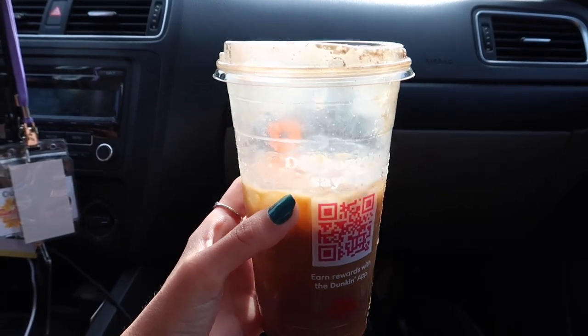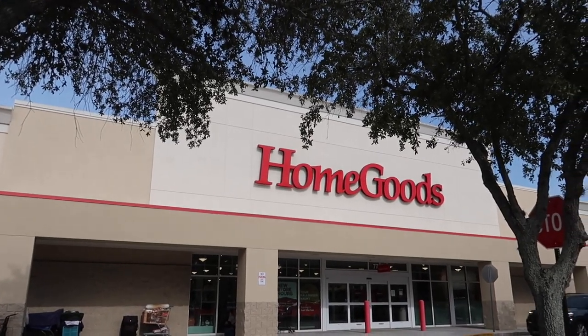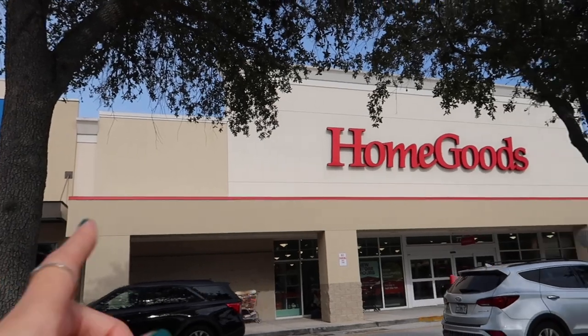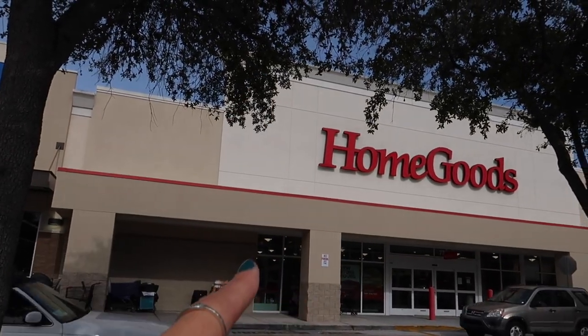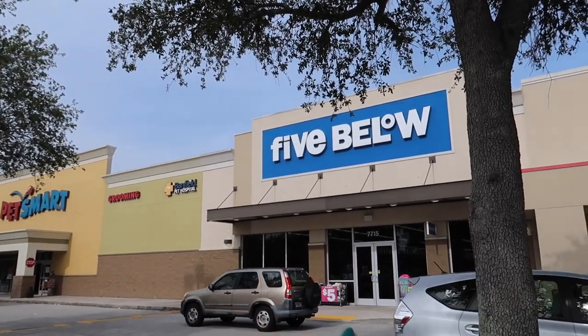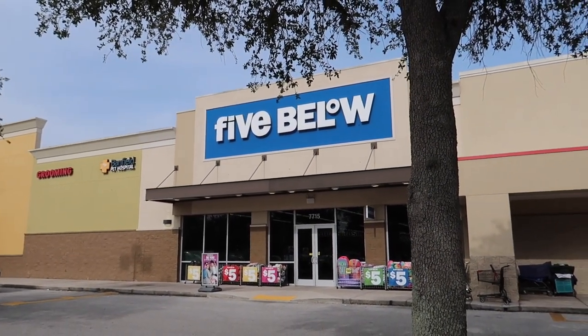Okay, we are at the complex. I think first up, we're just gonna start at the end here and then make our way over to the left, I guess. It's all right down the row here. Yeah, so we'll start at Homegoods, AKA the place that Halloween Horror Nights is buying their decor. Yep. We may even pop into Five Below just because it's here. Might be early, but typically they have stuff. Yeah, they have stuff. More than likely.